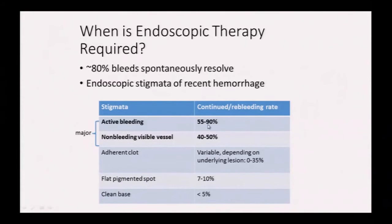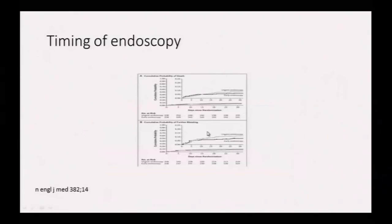So the two are this active bleeding or a vessel that's pumping blood. Their rebleeding rate can sometimes be as high as 90%. Or you have this pigmented protuberance or non-bleeding visible vessel. I'll show you a picture in a minute. And that's about 50%. And then these are much lower: flat pigmented spot, clean-based ulcer, less than 5%. And an adherent clot, you have to figure out. So we actually take the clots off. If we see an ulcer with a clot, we'll try very hard to remove it so we can see what's underneath. It's counterintuitive and gives me diarrhea, but that's what we do because it's the best thing.